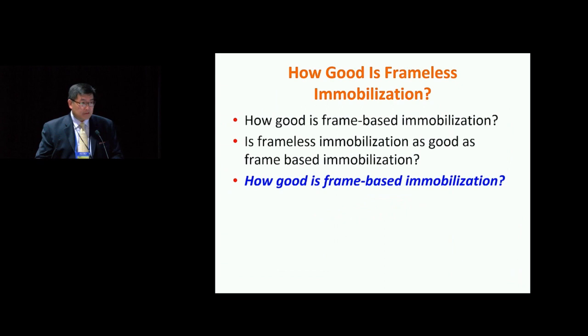But a question we had to ask ourselves before that, because we obviously didn't want to switch to a technology that was inferior to frame-based treatment, is, I think, a fundamental one: how good is frame-based treatment? We often make the assumption that patients don't move in the frame because it's bolted to their skull. But in reality, when you actually look at it, there is movement even with a frame-based approach.